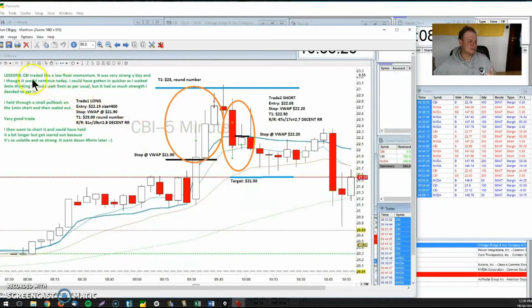And there are some lessons here: it traded like a low float momentum stock that was very strong yesterday and today, and so forth. So all up, decent risk return on the second trade. It didn't quite work out, and also good risk return on the first trade, which did work out. So overall, just a really nice day.